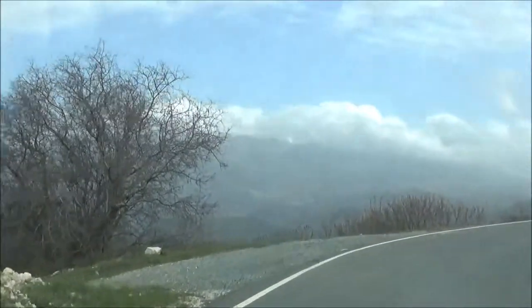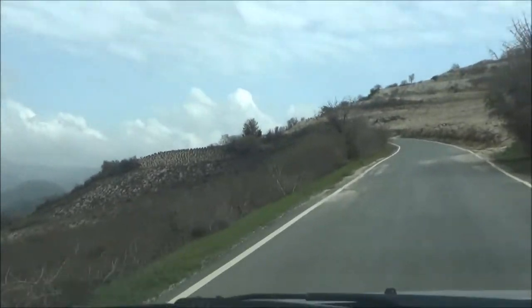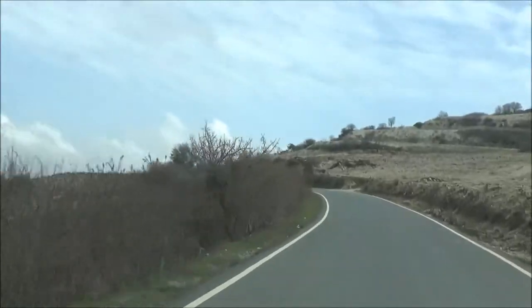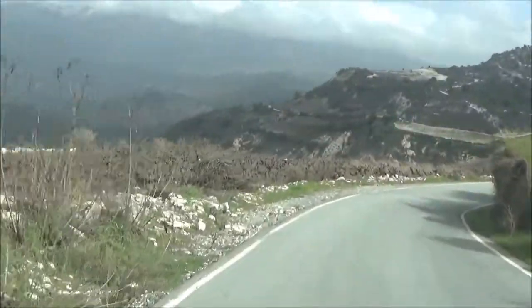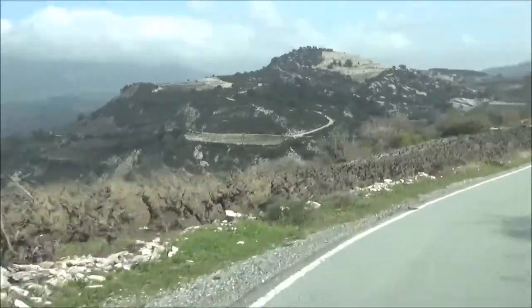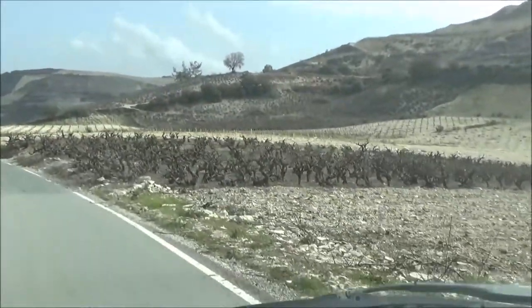So it's beautiful clouds. I think we're so high now. Oh, so high. I think we're climbing in the mountain. You can see the clouds are very close. See now? This is all the trimmed grapevine. There are many of them, as you can see, beautiful.